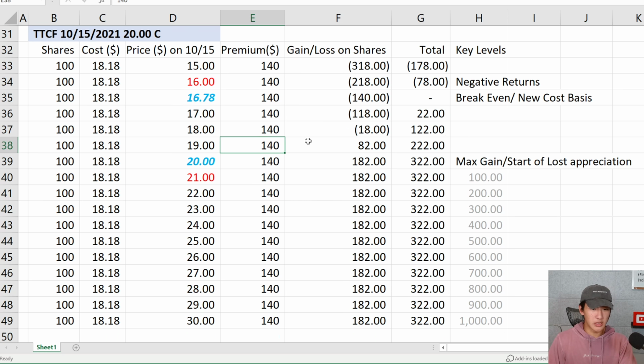But it would just be the same process all over again, right? So now my new break even would be 18.18 minus the premium I receive, which in this case we're guesstimating is $1.40 per share. So that's how you get this number right here, 18.18 minus 1.4. And that's my new break even point, because my gain or loss on shares is 1.40, but you add the premium, and anything below that is negative returns.